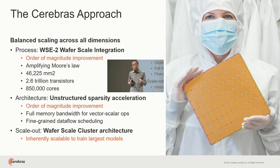On the architecture front, by using unstructured sparsity acceleration, we can also achieve another order of magnitude. And this is enabled by the full memory bandwidth for vector scalar operations and for fine-grained data flow scheduling in the hardware. Now, I've actually talked at length about both of these in the past, and so today's talk, I'm going to focus on the scale-out dimension.